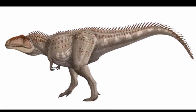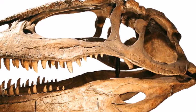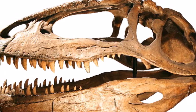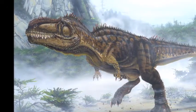In any case, size is one thing, intelligence is another. Even if we accept the idea that Giganotosaurus was bigger, 2 tons heavier, and had bigger jaws, Tyrannosaurus rex had a bite 3 times as powerful, broader and more bone-crunching teeth, and a much bigger brain.